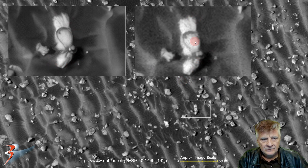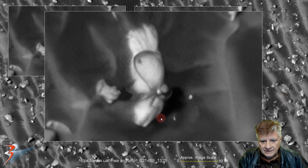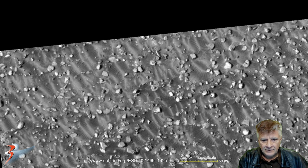Here's the one I showed you when I used PhotoZoom Pro 7 in the past. Check this out. It looks almost like a leaf or a petal of a flower in these smaller items over here on the top. And this isn't the first time we've seen these sort of flower-like anomalies on Mars. I'll show you a couple in a second as well. Then we're zooming in on the item to the top.